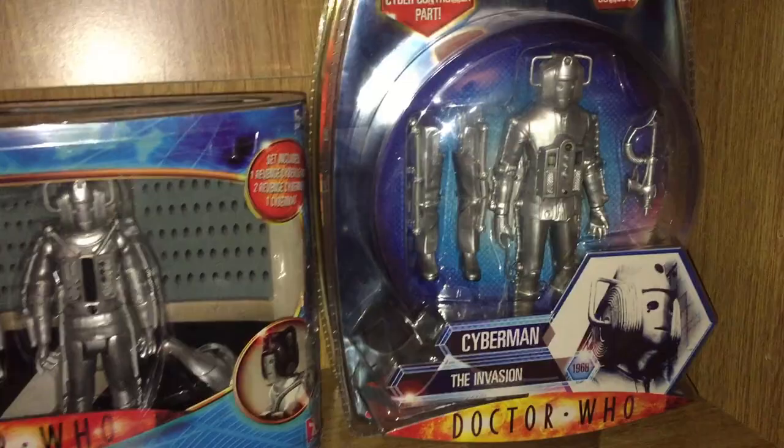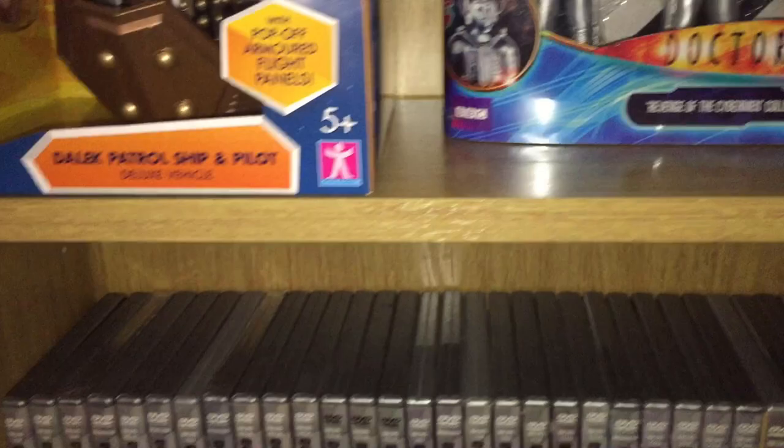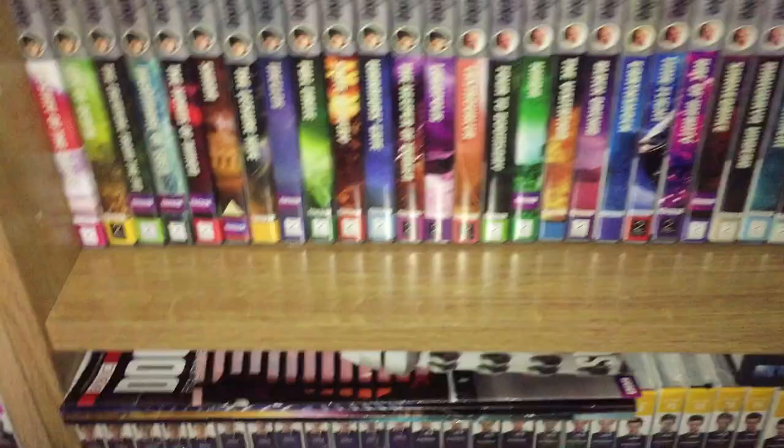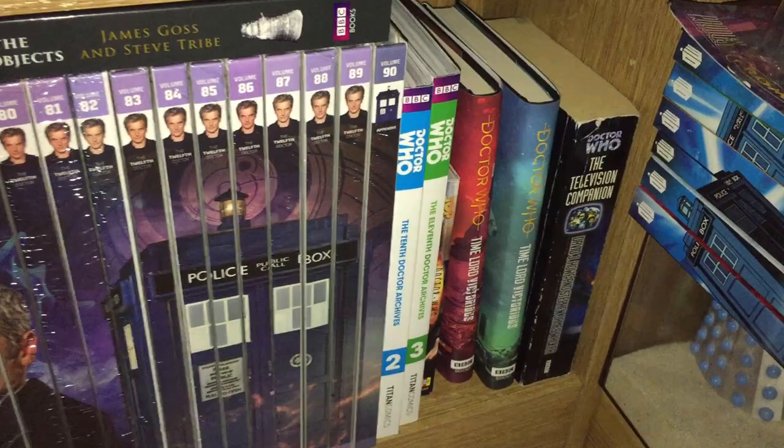And behind him, there is a signed Time Crash set with a Top Trumps card, one of the rarer sets that you can get. And then below that is some more Doctor Who DVDs, which actually I've decided they are in order. So yeah, that's good. And then down below we have these excellent books again. They complete the series. I absolutely love the Ultimate Doctor Who Guide. They're brilliant. And then we have a few more books in the corner there.